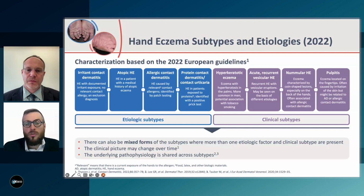And in truth, these are not mutually exclusive. And we often have patients where they have a background history of atopic derm, but they're getting irritancy from frequent hand washing. And then it turns out they're also allergic to something in their soap or in their hand moisturizers or whatnot. So we have to really think multifactorially when working up patients.